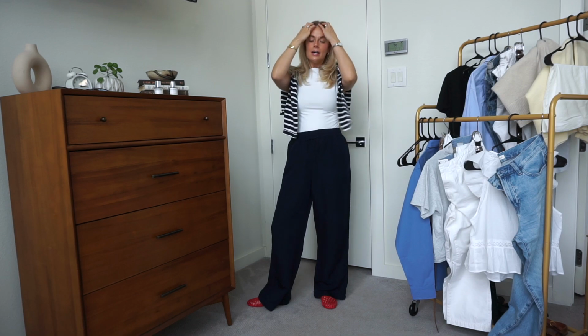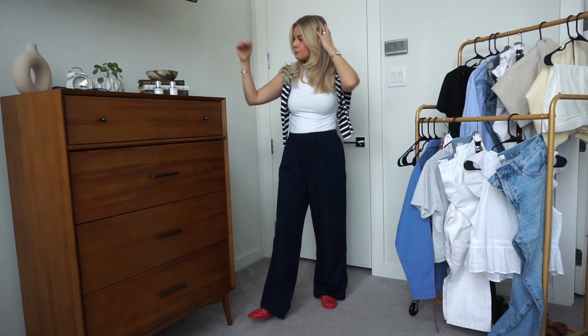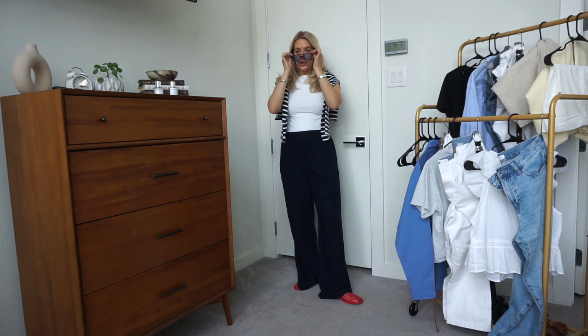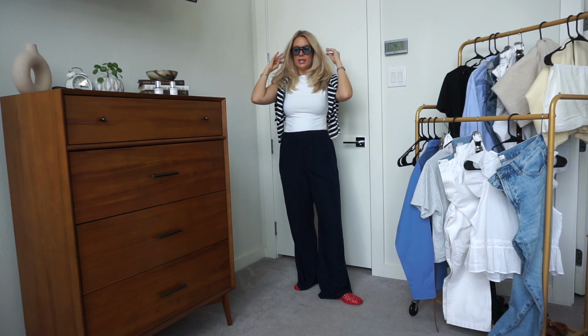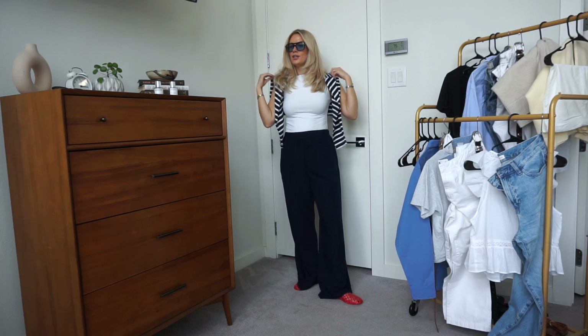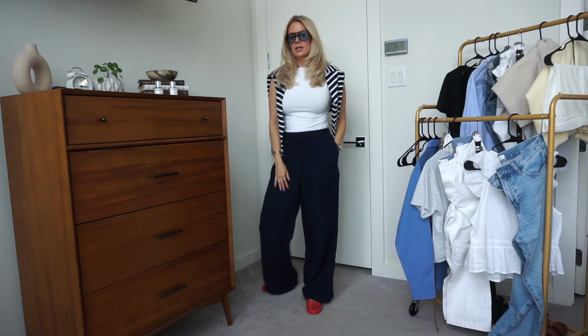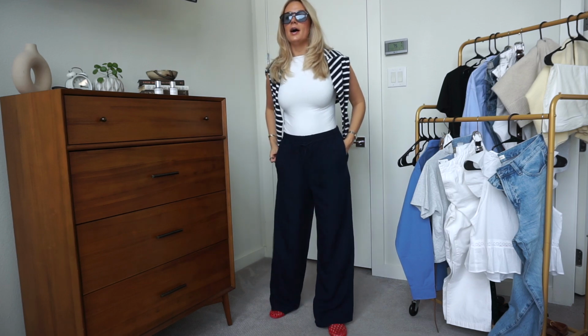Okay, so yes, very classic, nautical type of look, but this is what I knew I wanted. Let's put on some fun sunnies. Sunnies can just completely change the entire look of the outfit. I love this. This is really cute. Love these seamless little white tanks from Amazon. I have it in black and I have it in navy. So good.